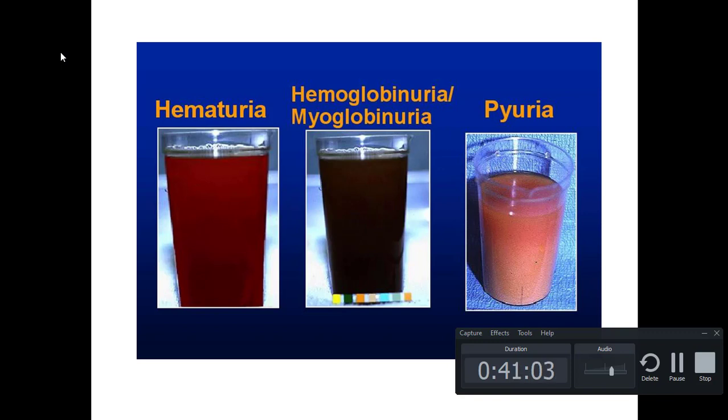Why rhabdo is so worrisome is that this myoglobin can actually clog up the kidneys and clog the tubules and cause the kidneys to fail. So people really need to get on IV fluids and flush their system. Flush, flush, flush.